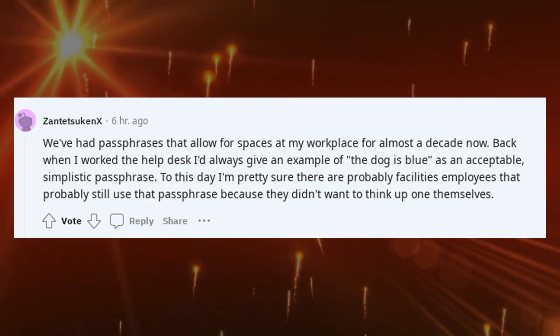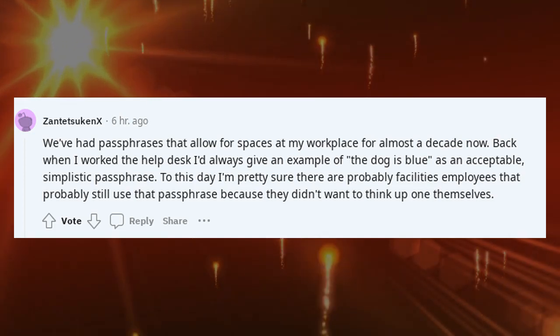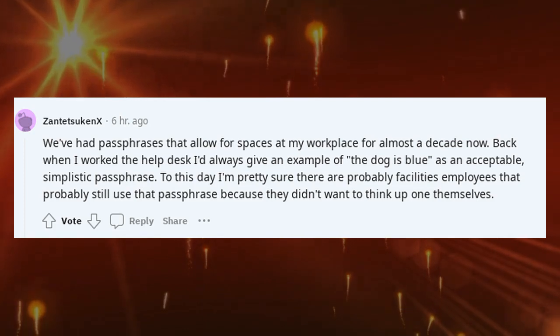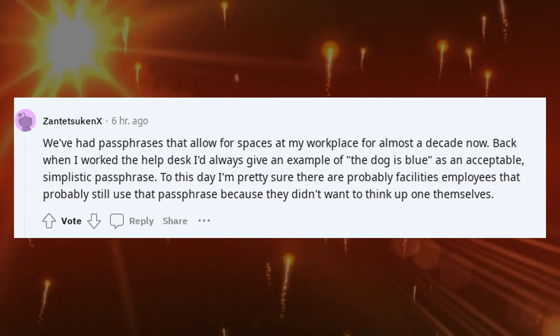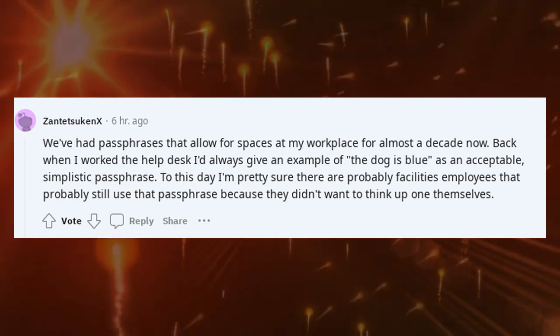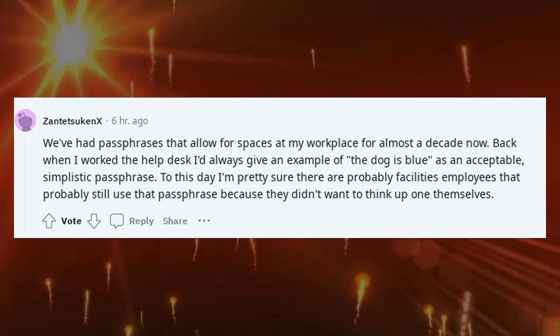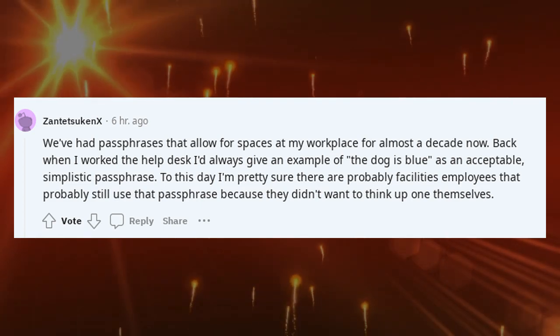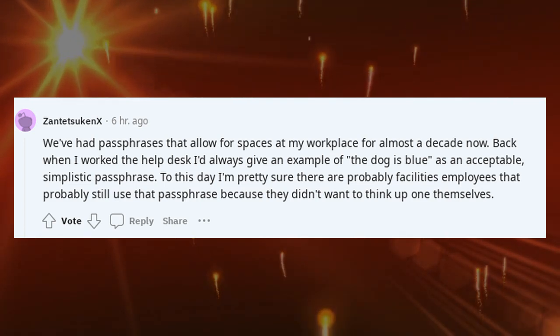We've had passphrases that allow for spaces at my workplace for almost a decade now. Back when I worked the help desk, I'd always give an example of "the dog is blue" as an acceptable, simplistic passphrase. To this day, I'm pretty sure there are probably facilities employees that still use that passphrase because they didn't want to think up one themselves.